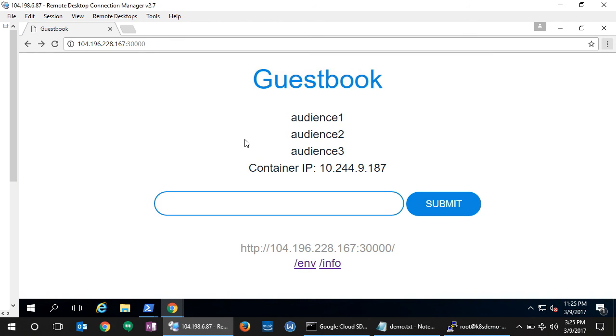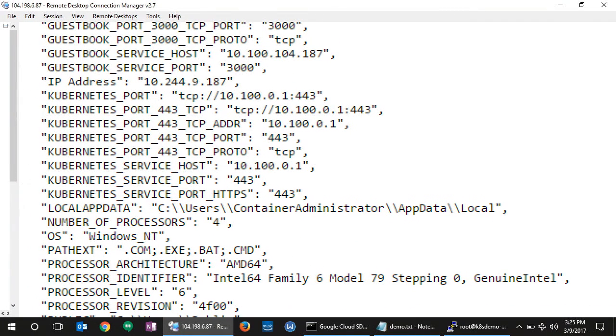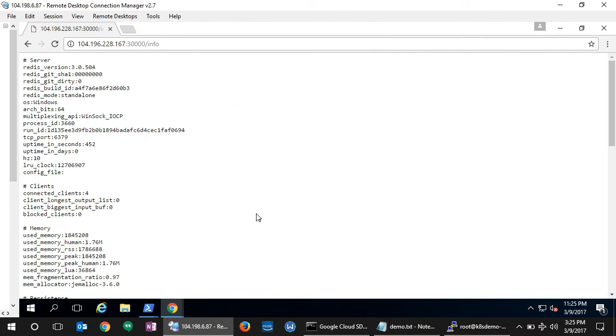And if we go back to guestbook here, if I click the environment variables, it is clearly evident here that I'm running on Windows. This is Windows Server containers. I'm able to see all the information about the Redis cache that is part of my application.